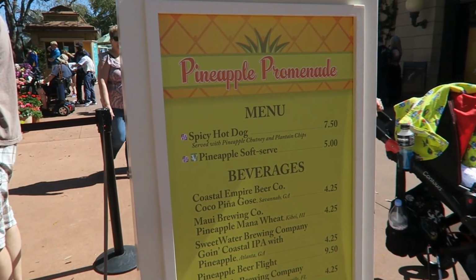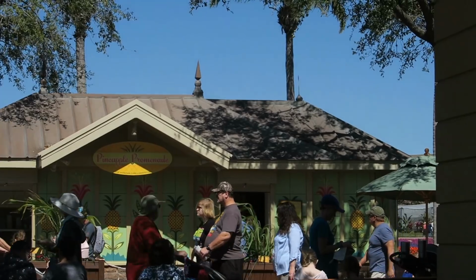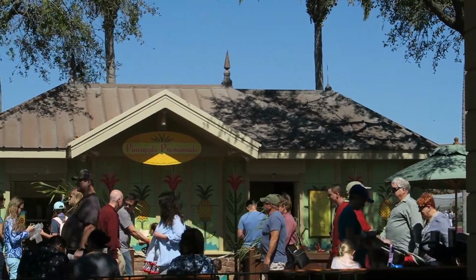All right, next up is the Pineapple Promenade, and Carmen had nothing here. I had nothing. But for your knowledge, they do have Dole Whip. They call it pineapple self-serve, but it's Dole Whip. And Dole Whip's always gluten-free, so that's just a heads up.